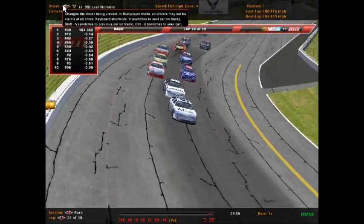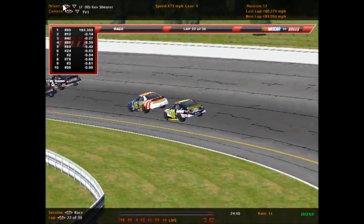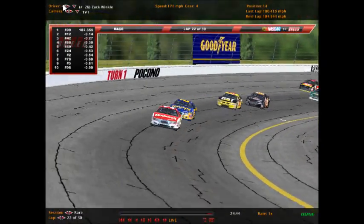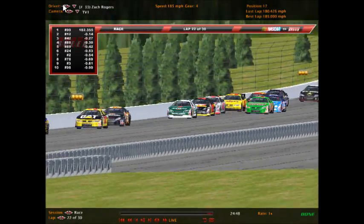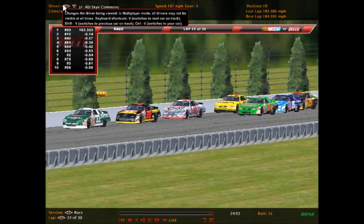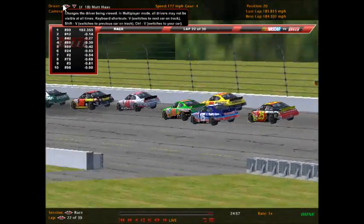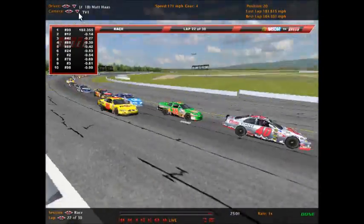And anchoring this first pack is Kev Sheeran, 00. He's running right now in 12th position. Miles 13th, 14th is Winkle, and Poteet and Henry's 16th, 17th is Rogers, 18th is Batson, 19th is Cummins. That's Cat Batson in 18th, 19th Sky Cummins, and Matt Haas running 20th. This is the second pack of cars we're looking at right there.